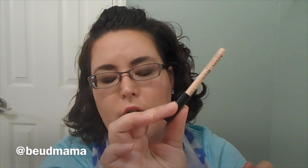Then of course I brought my standby NYX Wonder Pencil to line my waterline, make my eyes look more bright and awake under my frames. And then as far as mascara, not really digging these combos together, probably because they're about ready to be done. I've noticed that I've started having eye crusties and stuff with them, so they're probably ready to be tossed. But what I've been doing is I curl my lashes with this Revlon drugstore curler.